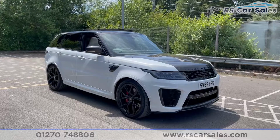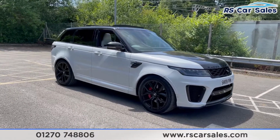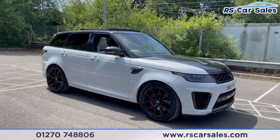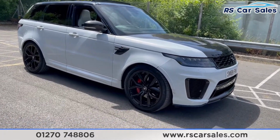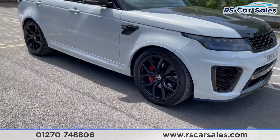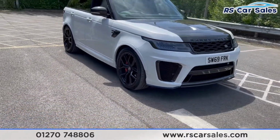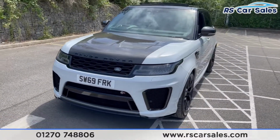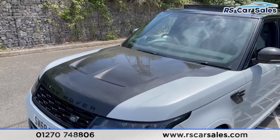Here we have a 2019 69 plate Range Rover SVR. Now with this vehicle it does come with over £12,300 worth of optional extras. Now we do have 4 superb unscratched unmarked 22-inch alloy wheels in gloss black with the red brake calipers just hiding behind. We have your LED headlight, the exterior carbon pack, as you can see, the half carbon bonnet.